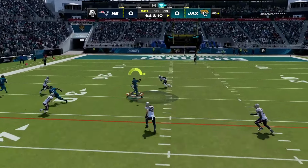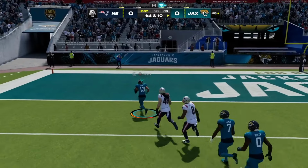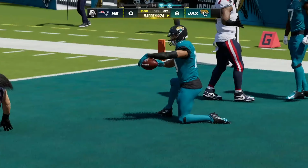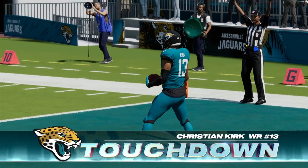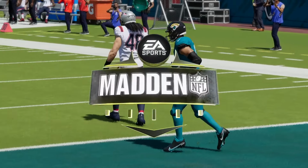Operating from the gun, Jones. And one more time, here's Kirk. Touchdown, Jaguars! Christian Kirk, 46 yards. And the Jaguars will jump on.